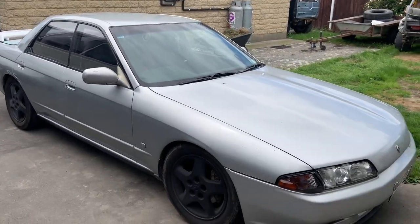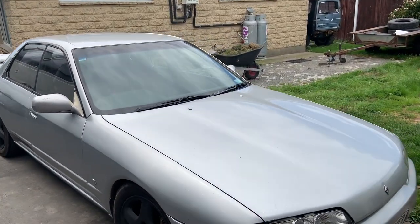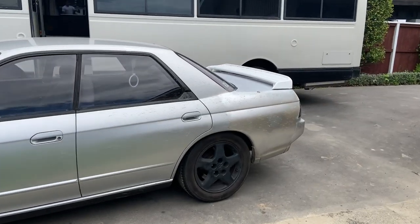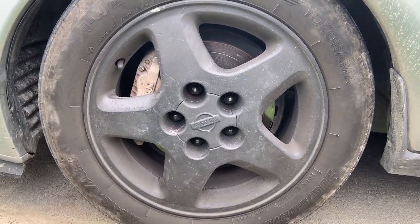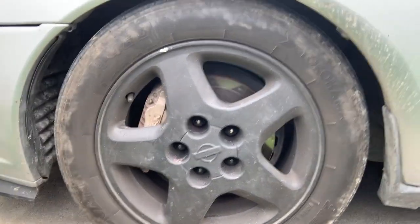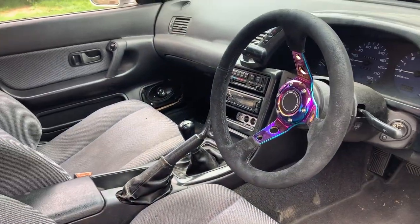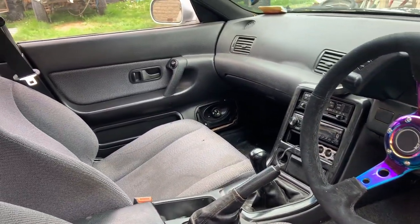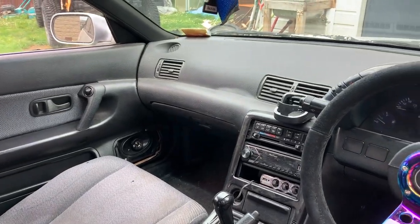So what it is, a 1991 Nissan Skyline GTS R32. A bit dirty at the moment. We took it out last night on some private roads, which I'll put in the video shortly. It's got 5-stud and big brakes off an R32 GTS-T. The interior is really tidy for an R32. Most interiors are usually a lot more wrecked, missing vents and things like that.